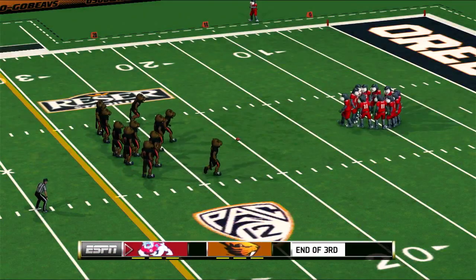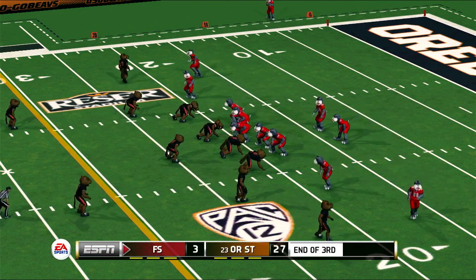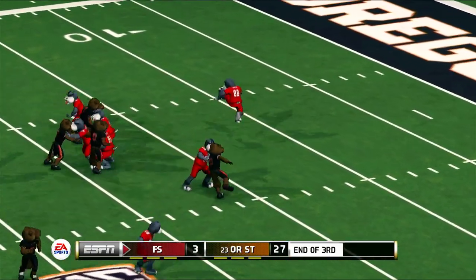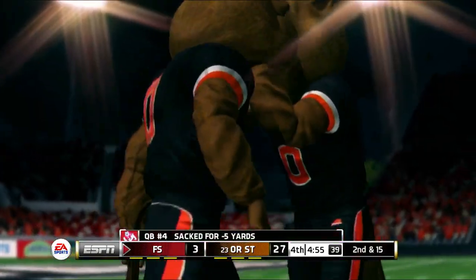Welcome back to the action here as we resume play here in quarter number four. A fumble ended this offense's last drive. Let's see as they come out on the field what they'll do this time around. Sometimes when you lose the football, you start to focus a little bit more. So a turnover can actually work out in your favor.